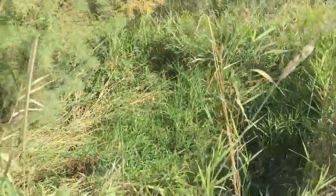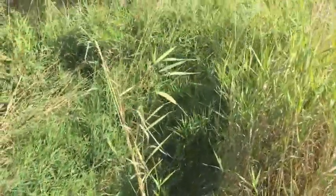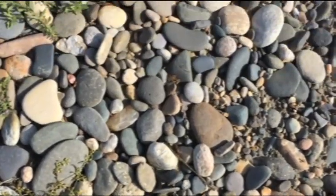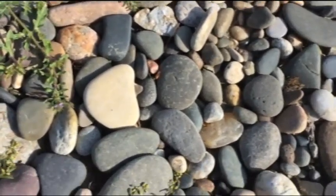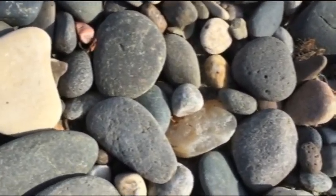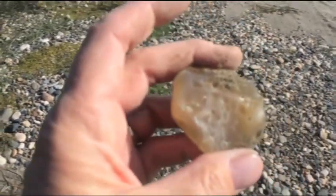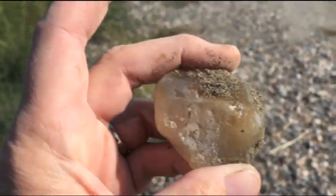Not sure if you can see this, but this flattened out spot here is where deer lie down to sleep. You'll find these all in long grasses all over the prairie, and it just means deer have been here. This is probably a deer path we're following. They shine like glass.